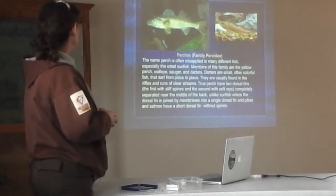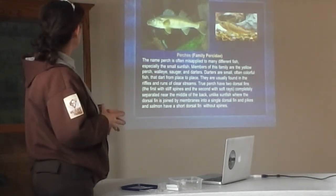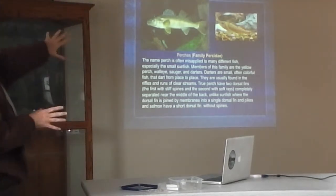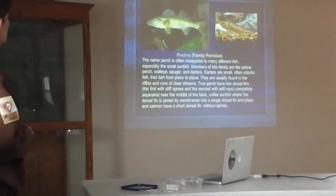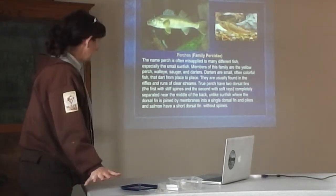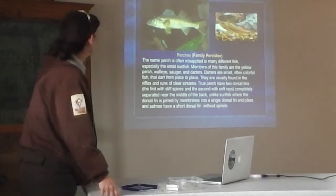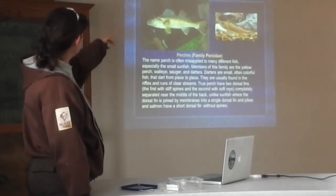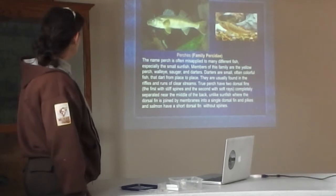But the darters are found in streams, clear streams, and the fastest parts of the streams, the riffles and the runs. That's where you're going to find them. They got those fins that are down like this. They keep them down to the bottom, and the walleye pictured there is what we're going to see over there.